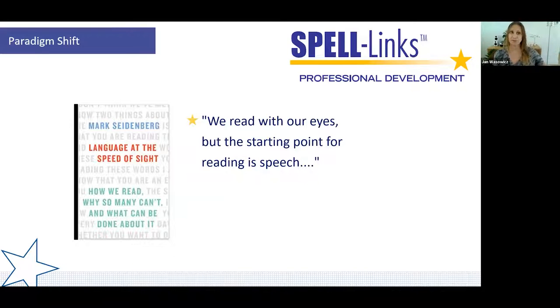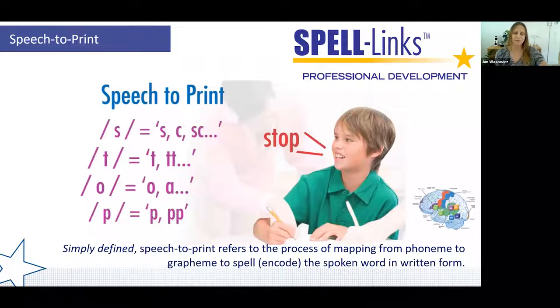There's a famous quote from a famous author: we read with our eyes, yes, but the starting point for reading is speech. It's spoken language that gets converted into written language. Simply defined, speech to print refers to the process of mapping, going from phoneme to grapheme, to spell or encode the spoken word in written form. Very, very simply defined.